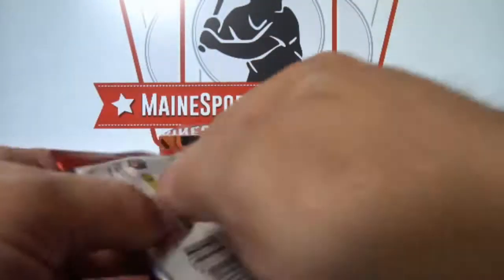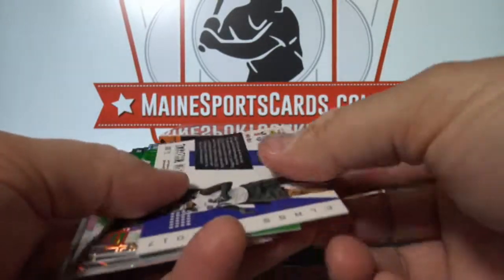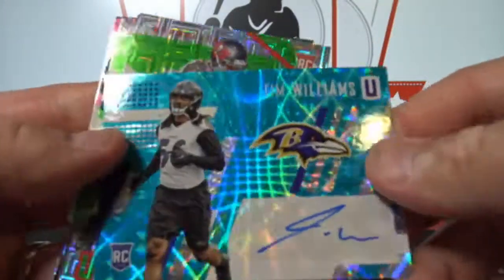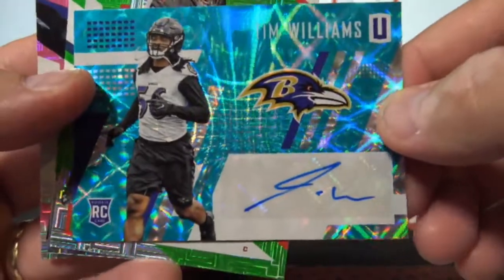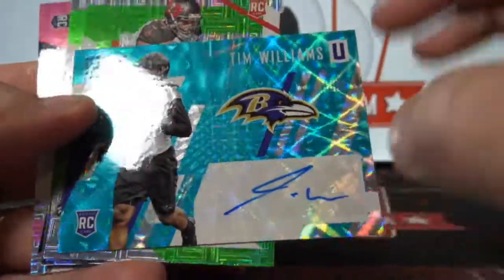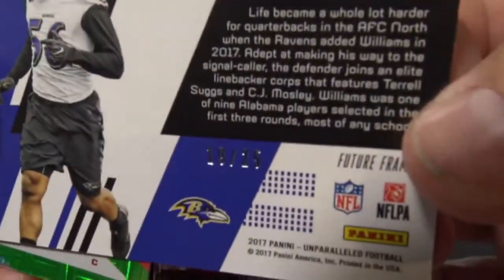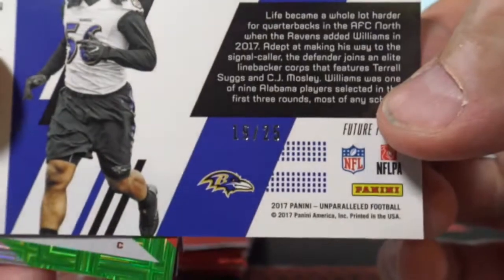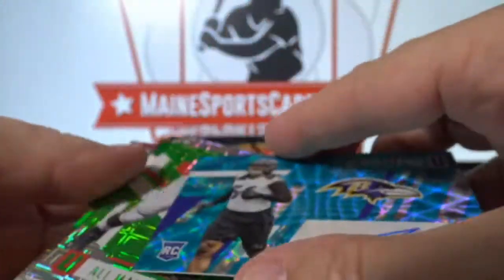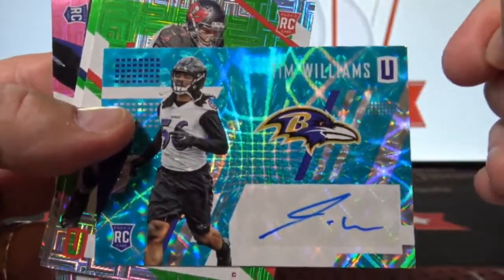All right, still looking for our autos. Two autos per box and one memorabilia per on average. There's one, Tim Williams. Rookie auto, that is actually short print, 19 of 25. To Baltimore, Michelle R.O.